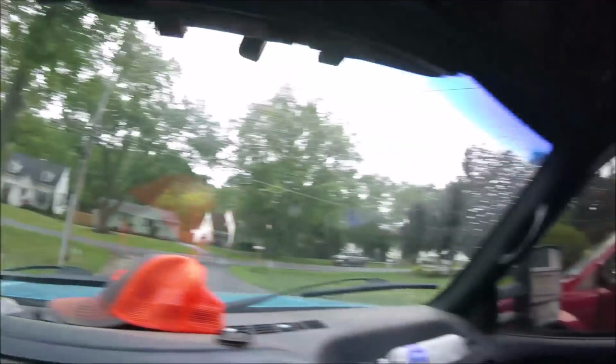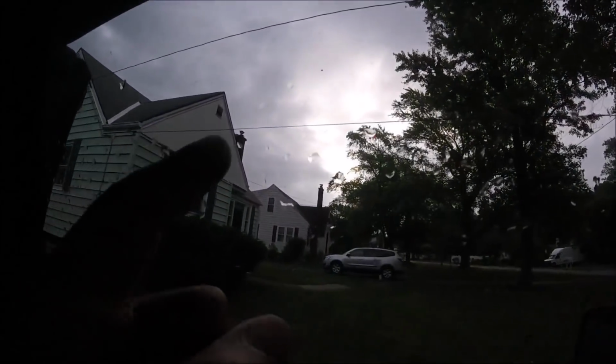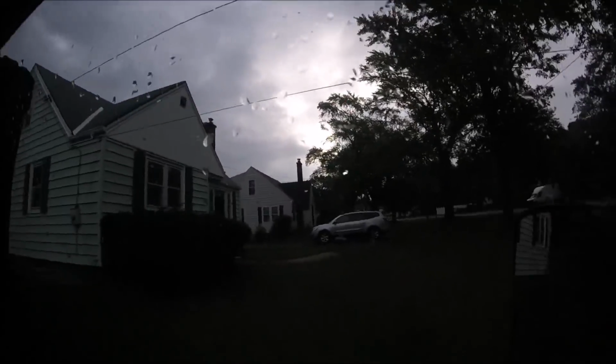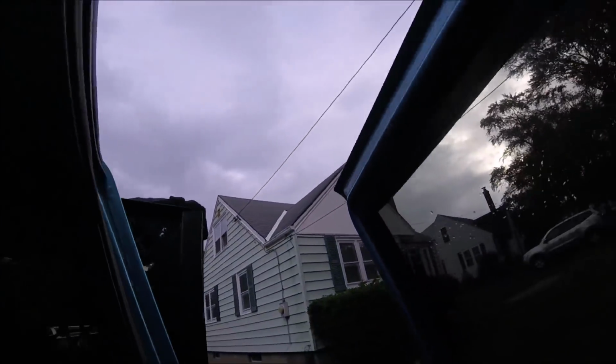A little bit of rain on the windshield. It rained last night. I don't know how much though. You can kind of see a little light over there. It was a little light. And let me see up there. It was supposed to pour rain all day.